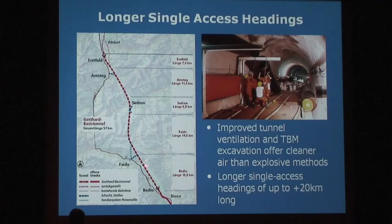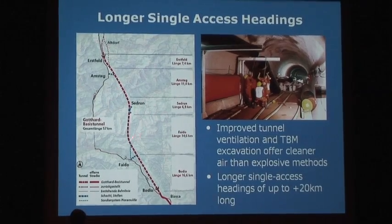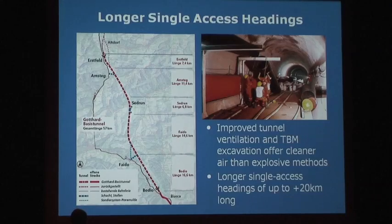Here on the Alp Transit baseline tunnels at the St. Gotthard in Switzerland, these headings from a single access portal can be up to, these ones are up to 14 kilometers long, but longer ones have been achieved. On the Channel Tunnel, the longest one was longer than 20 kilometers, 21 kilometers, which was one of the ocean-side pilot tunnels, advanced out from the UK side towards France in a single heading of more than 21 kilometers. It's also helped by great improvements in the ventilation systems that have been developed to support the tunneling that is being undertaken today.